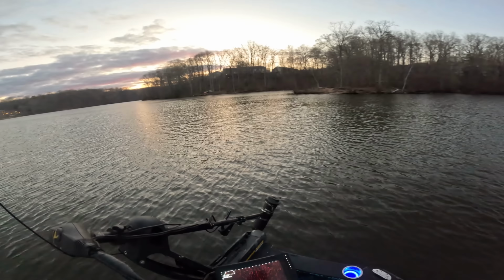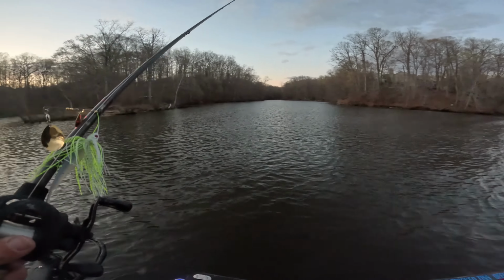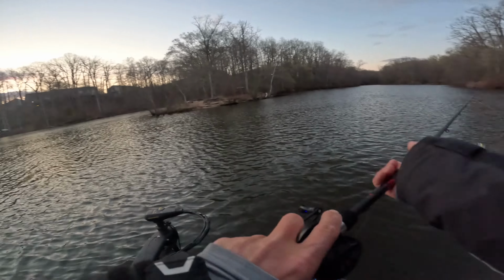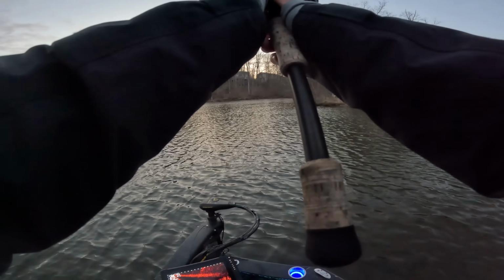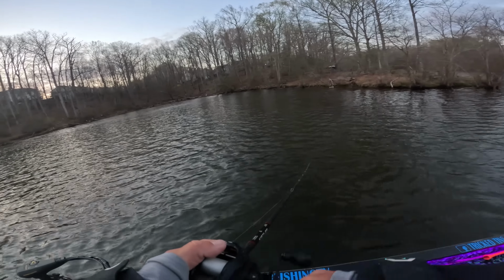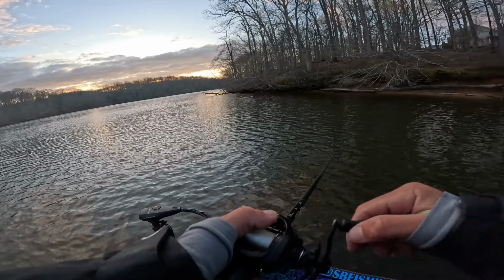Tournament number three. We are catching our limit today. Please, dear fish gods, give us our limit today. Water temp, don't know yet. Starting the day off with a spinnerbait. What's the water temp back on that one? 51. 51, that's not bad. We could work with that.